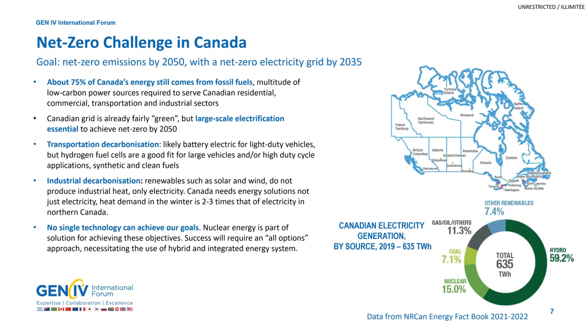The Canadian grid is already fairly green due to electricity generation from low carbon emitting sources such as hydro and nuclear, which contribute about 75% of the total electricity generation in the country. But to address climate change, Canada has a target of net zero electricity grid by 2035 and economy-wide net zero by 2050. In fact, the Canadian Net Zero Emissions Accountability Act, which became law in 2021, enshrines in legislation Canada's commitment to achieve net zero emissions by 2050.